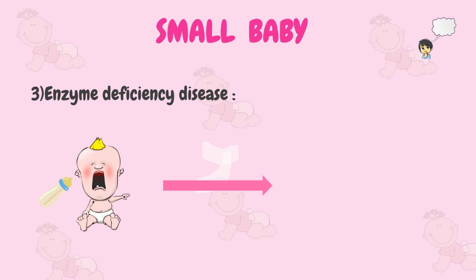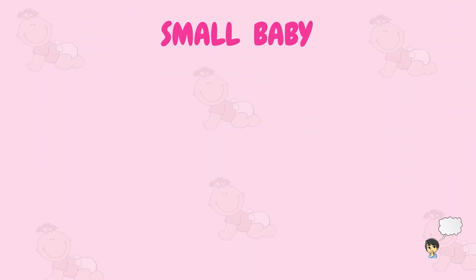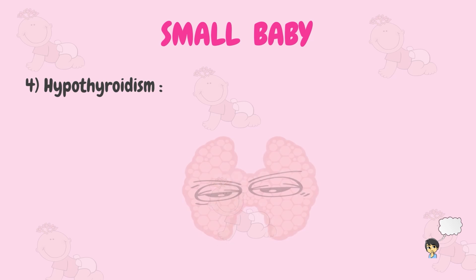The third cause is enzyme deficiency disease, in which the baby lacks the needed protein. To understand it better, let's discuss the typical symptoms included in enzyme deficiency disease, which are vomiting after consumption of milk and other food because the baby lacks the enzyme known as lactase, needed for digestion of milk and milk products.